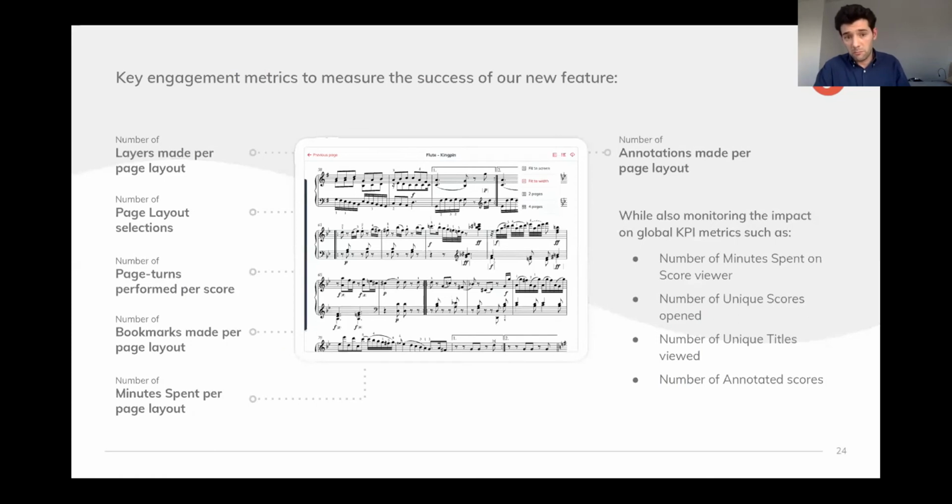So what are some key engagement metrics around the measurability of the success of these improvements and this feature? Certainly user engagement on these display modes, such as the number of layers made, the number of page turns performed in this layout mode, the number of bookmarks placed by our users, the number of minutes spent in this page layout mode, and the number of annotations made, while also monitoring our global KPI metrics in Score Viewer, which are defined as the number of overall minutes spent inside Score Viewer, number of annotated scores, and so forth.